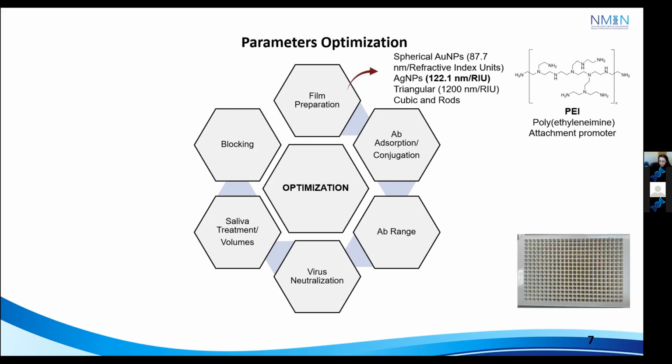So as you can see here, I have my plates, and they were very stable for months, and they had very little variability well to well, which is good. And then I had to work on the absorption or conjugation of the antibodies to these films. I tried the same way as we do with ELISA, that is, traditional with carbonate buffer, and also self-assembled monolayers. Both of them worked, but self-assembled monolayers worked a little better.